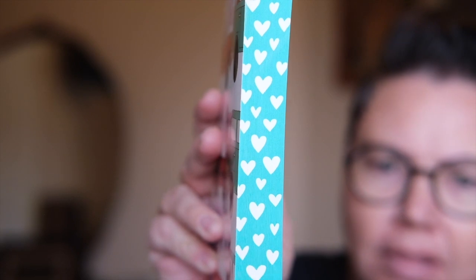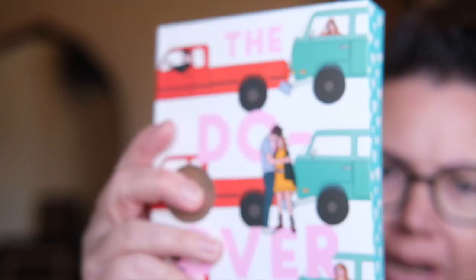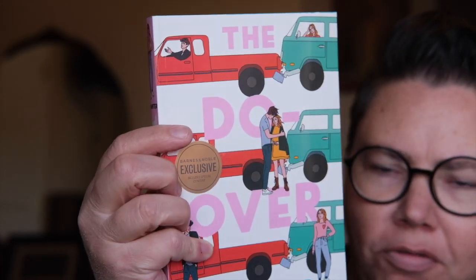For prompt number 5, I was taken in by sprayed edges. This was a realistic of any age between 200 to 400 pages, and Barnes & Noble had this cute exclusive edition with these darling sprayed edges on this book, The Do-Over. And I was like, yeah, I want this cute book. The synopsis also sounds pretty cute.